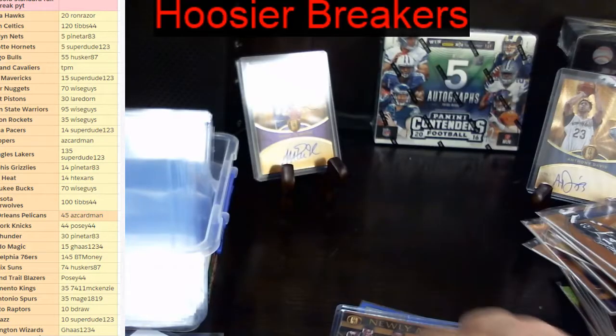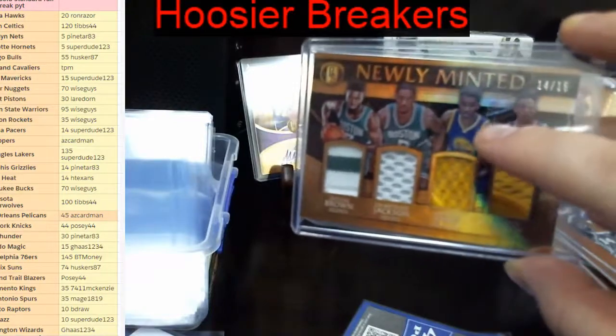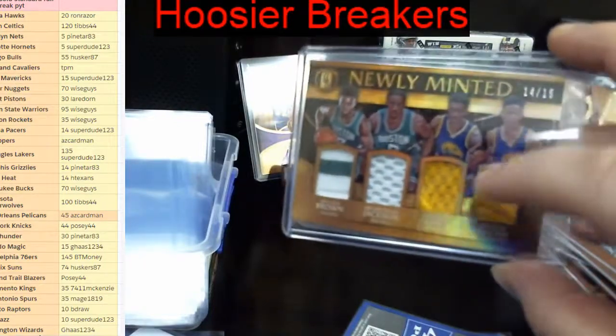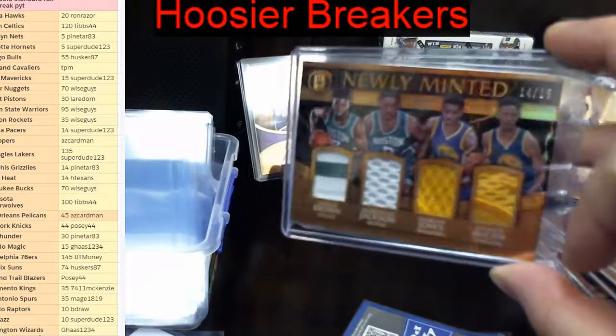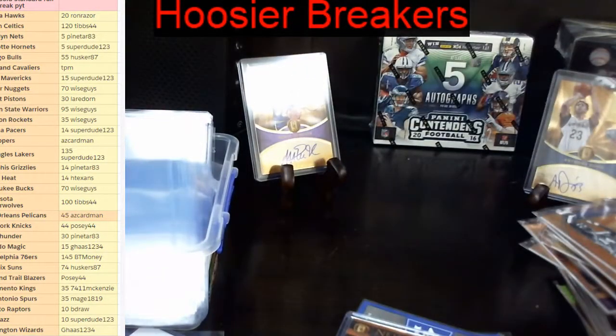All right. Next up, we're going to do this card. Newly minted. You got Jaylen Brown, Demetrius Jackson, Damon Jones, and Patrick McCaw. So two Celtics and two Warriors. I'm going to put a spot in for each player.